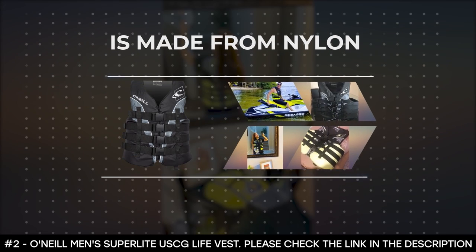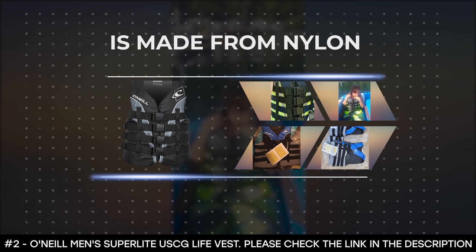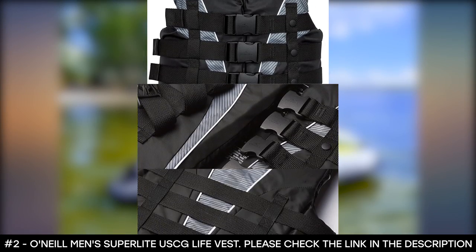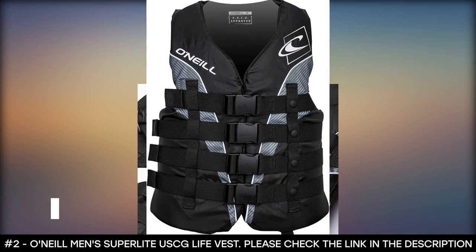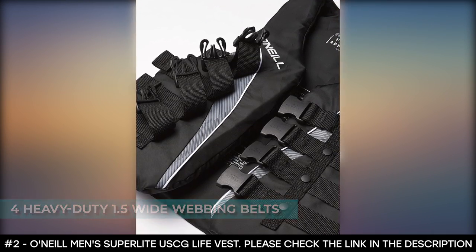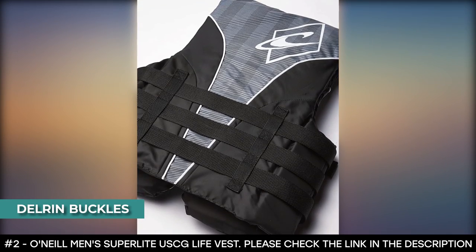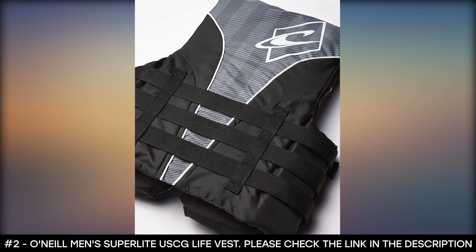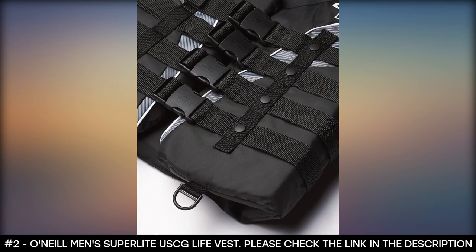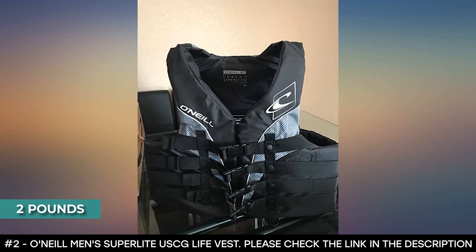Number 2. O'Neill Men's Superlight USCG Life Vest. The O'Neill Men's Superlight USCG Life Vest is made from nylon. Its coated nylon outer shell makes it lightweight and comfortable. It boasts anatomically cut closed-cell marine foam flotation. It features 4 heavy-duty 1.5 wide webbing belts with quick release. This lightweight life jacket features Delrin buckles that allow for an adjustable fit and easy fastening. It has strategically placed drain holes that keep the vest from retaining water. It weighs 2 pounds, making it lightweight and an easy-to-wear jacket.